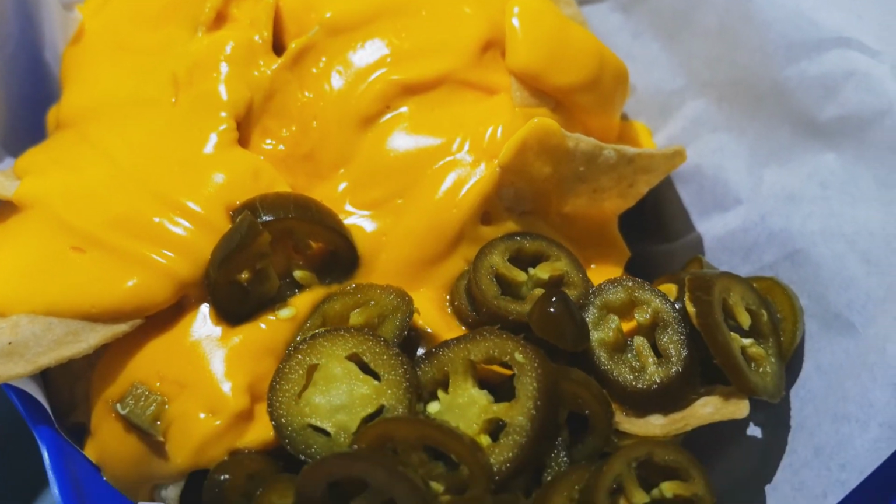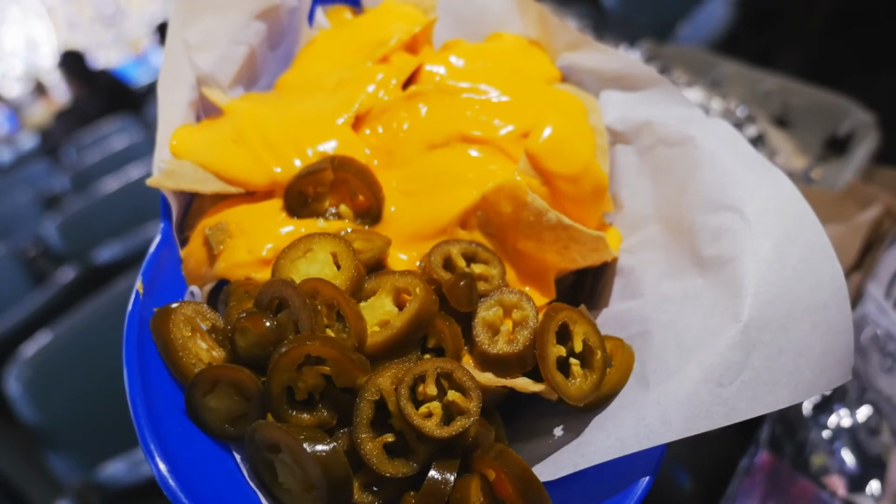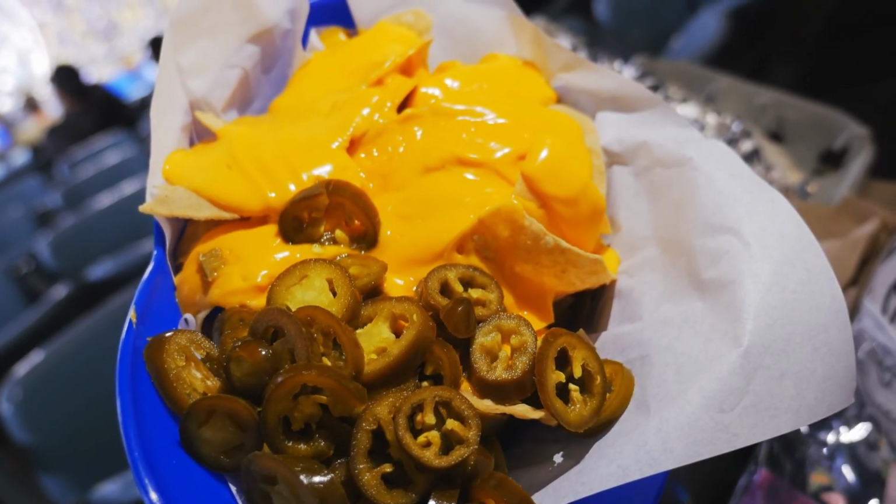We also got some ballpark nachos in a helmet. It's nachos. It's great. It's gooey cheese, jalapenos, pickled. Chips are good. It's in a helmet.